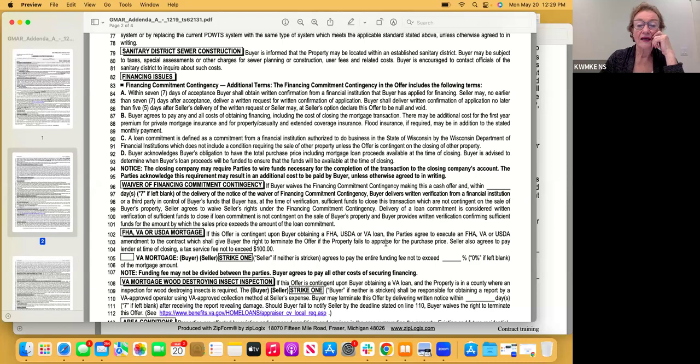Now, if you waive the financing commitment contingency, and a lot of people are doing that for competition, and you're making this a cash offer, and within 7 days of delivery of the notice of the waiver of the financing commitment contingency, buyer delivers a written verification from a financial institution or third party in control of buyer's funds that buyer has at the time of verification sufficient funds to close this transaction, which are not contingent on the sale of the buyer's property, seller agrees to waive the seller's rights under the financing commitment contingency.